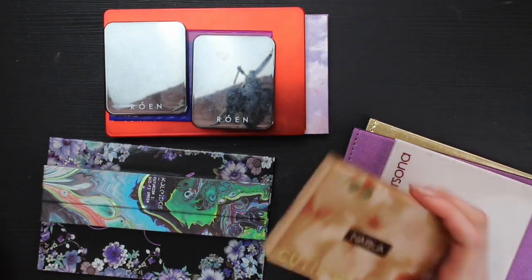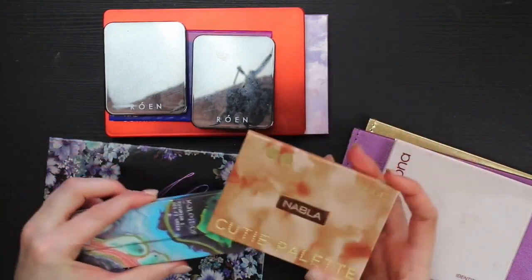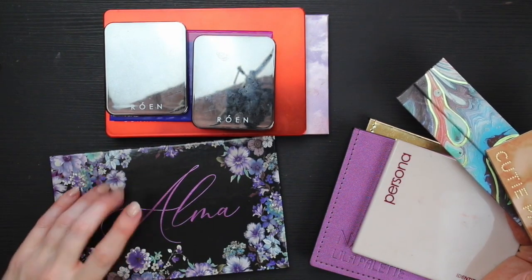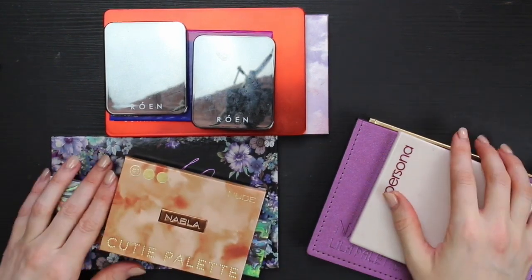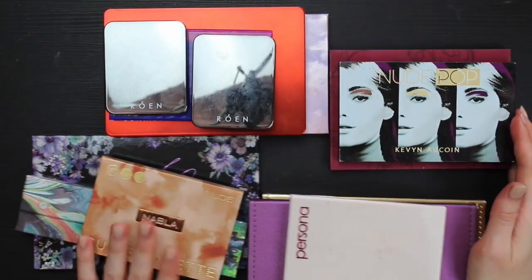My interest in the Nabla Cutie palette has definitely been renewed because of this swatch party. Same with the Alma palette. I was so impressed. I mean, I remember how beautiful these are. I just need to remind myself to play with it more often. And the rest of them I feel like are just old friends. Like, I know them very, very well. This was super fun for me.